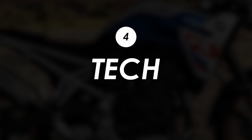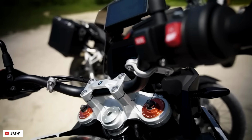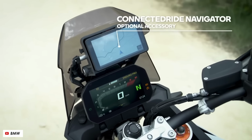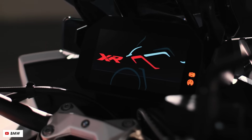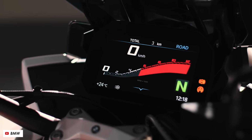Blow for blow in the electronics category, these bikes again are pretty similar. They both get a TFT display, there's plenty of riding modes and rider aids to customize, and there's also the option of phone connectivity so you can get calls, music and navigation right there on the dash. But generally I'd say the BMW TFT displays are really nicely designed, probably the better of the two, and it helps to make them feel super easy to use.